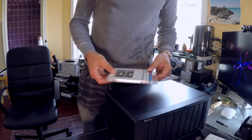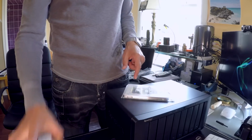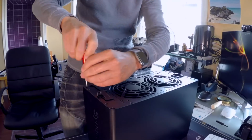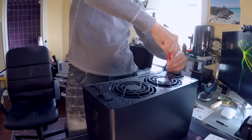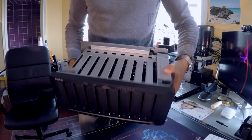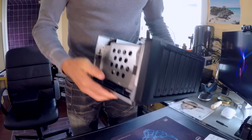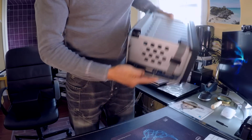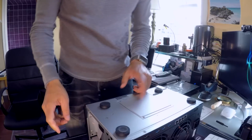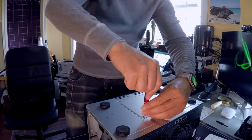First thing we're going to do is install memory, and then we're going to install the adapter. Okay, see, it's really protected from inside as well. So this is a power supply here, and this is where the card will go. There's a slot here for PCI. This is the access to the board here, so we're going to use that to install the memory.